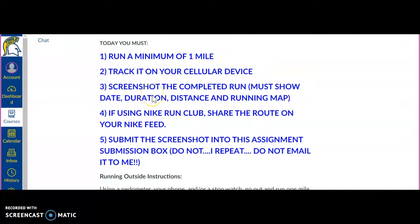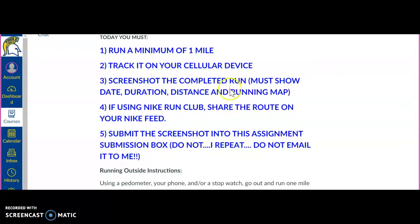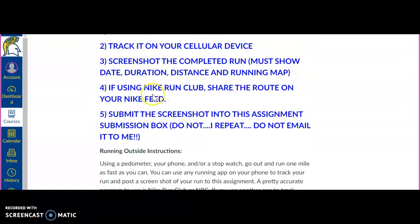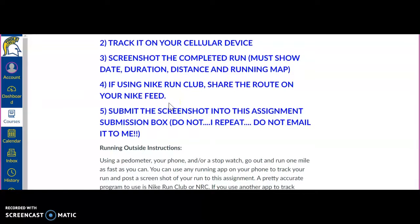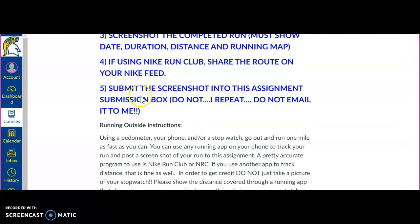And then what you'll do after that is you will screenshot your completed run, and you must show the date, the duration, the distance, and the running map. And I'll show you an example in just a few moments. And if you're using Nike Run Club, at the end of your run, make sure you share the route on your Nike feed, and I will show you the instructions on that in case you're not sure how to find that.